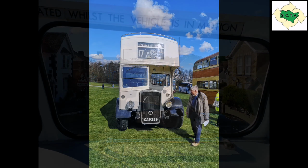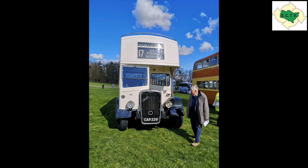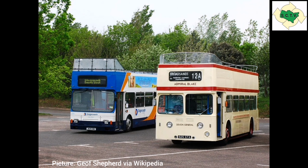By the early 1950s, a new phenomenon had hit the open-top market. And this was the convertible open-top bus, with Brighton and Hove being the first to operate this type of vehicle. So basically, during the winter months, the whole roof assembly would be lowered and bolted onto the top of the bus, and in the summer, it would be removed and allow the bus to operate as an open-top bus. This meant that during the winter, you didn't have buses standing around not earning money, and your open-top fleet could be used on standard work during the winter, and in the periods when the wet weather prevailed, the buses could still run, but with the roofs fitted.